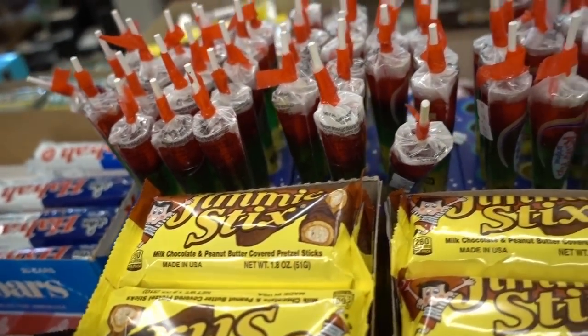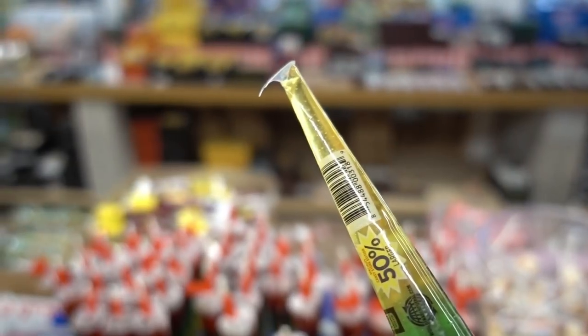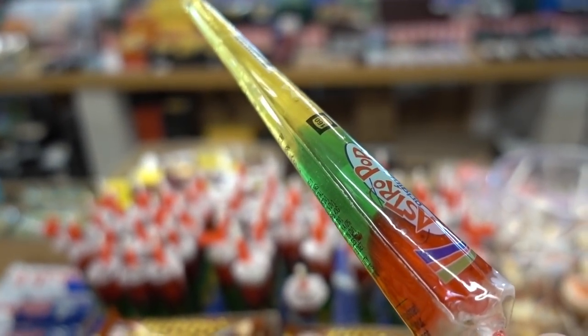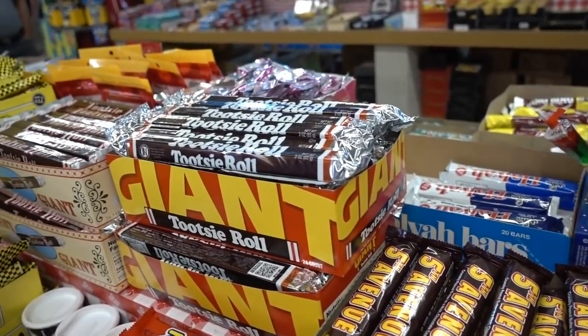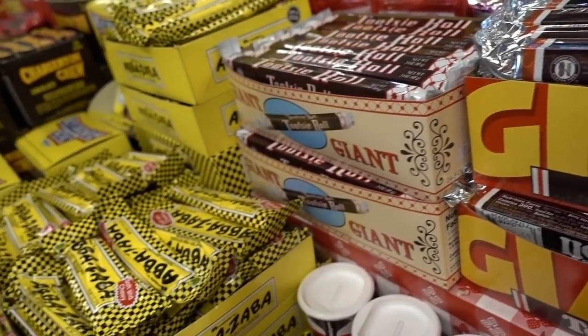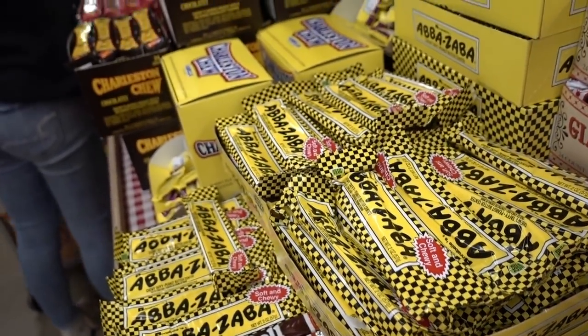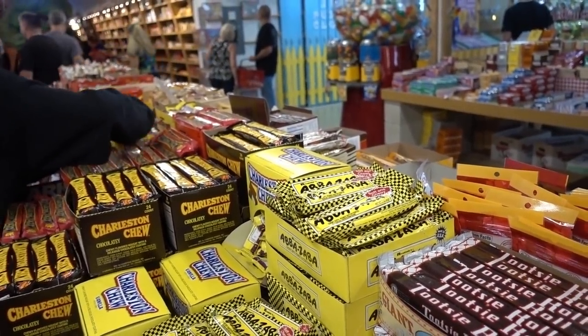Oh, look at these things. I do remember these. I haven't seen these forever. Oh my gosh. It's a blast from the past. Look at these giant Tootsie Rolls. And Abba Zabba's. And Charleston Chews. Oh my goodness.